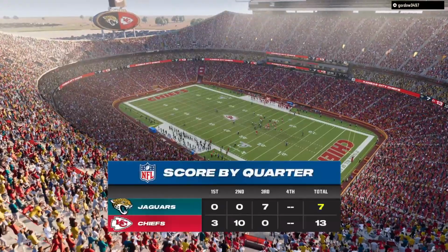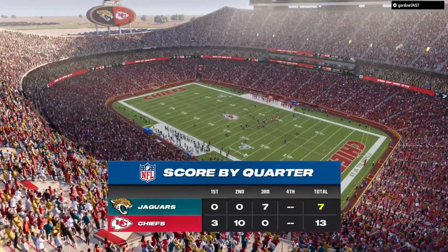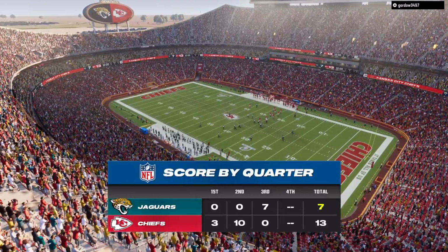1 quarter remains for the right to advance to the AFC title game. You're watching the NFL on EA Sports.